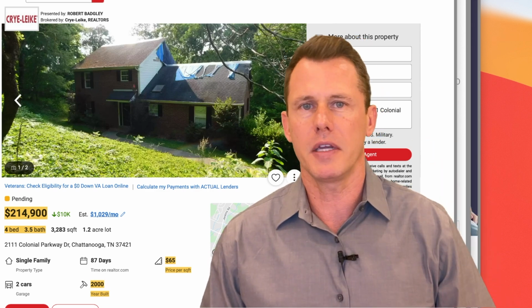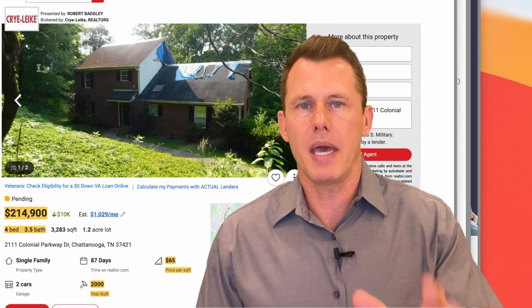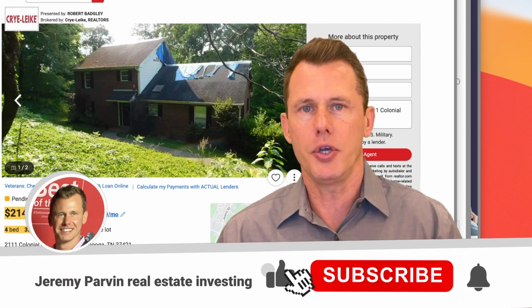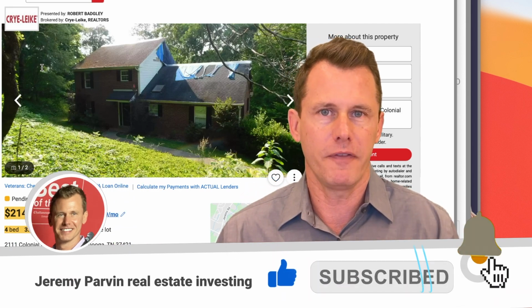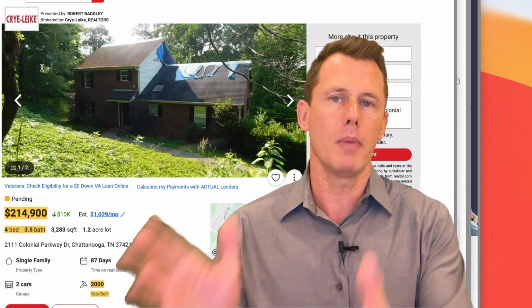The key to this method is to have cash or access to cash, such as a line of credit, so that you can make cash offers and win the deal in today's hyper-competitive market. Then you can rehab it, rent it, and refinance it, and oftentimes pull out all of the money or even more money than you put into it.